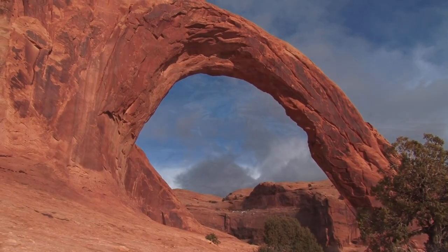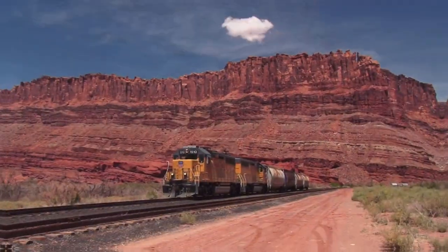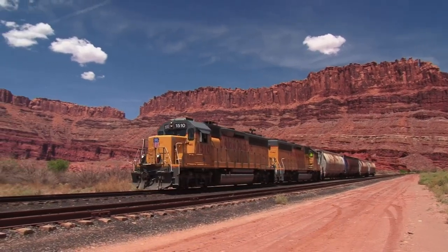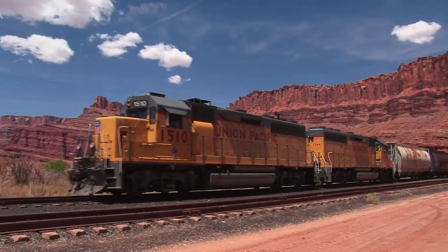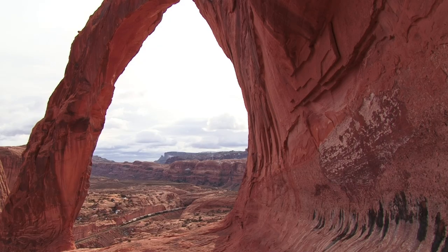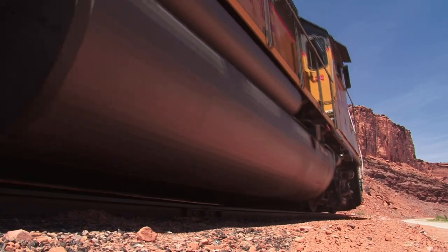Utah's Moab country is known for its incredible arches and canyonlands, but it is also on a railroad timetable known as the Kane Creek Branch. Once a week, a Union Pacific local out of Grand Junction, Colorado, services a potash plant located along the Colorado River, just east of Canyonlands State Park. Take a look at this amazing branch line.